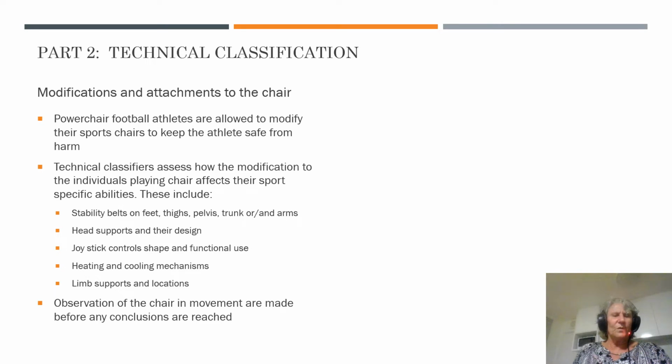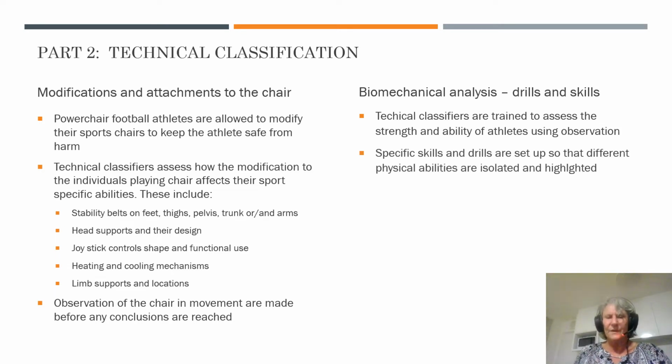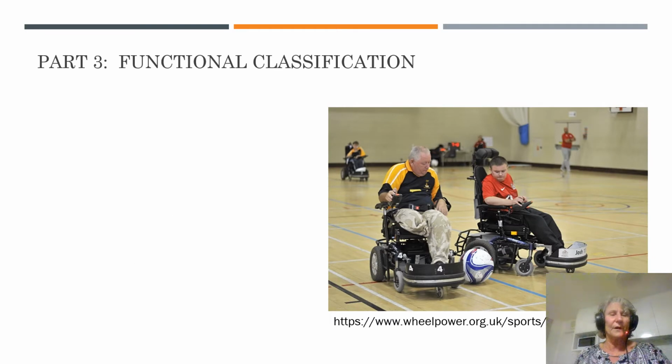And once we've looked at the modifications and attachments, that's when we get that individual to do some drills and some skills to assess what are the limitations and what are the strengths that individual has while they're playing. If we note any discrepancies, then we might bring that individual back into the medical test and do them again.